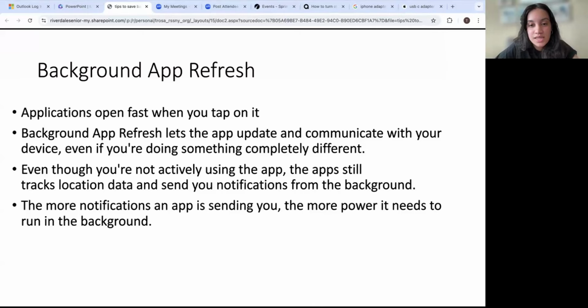And if we think about it, since our phones are so smart and so fast and they give us the information right away, in a way that is draining our battery, right? Just think about it. If our phone is constantly refreshing to give us the latest news, YouTube videos, our email, our text message, that's all happening in the background, even if we're doing something completely different. If we're all on Zoom right now, someone can still text us, or somebody can still call us. All of that has to do with our phone and background app refresh.